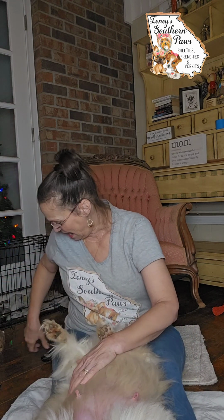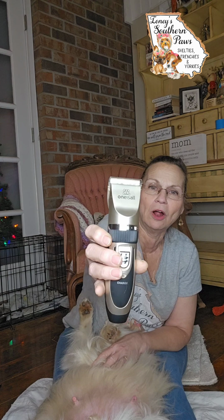Okay, all right, so she's big with baby, and I'm going to use this buzzer. This is a quiet buzzer because it's designed for dogs. It's rechargeable, so I don't have a cord to worry about being in the way. And all I'm going to do is gently shave this fur from straight up the middle of her belly to a certain point and around her nipples to clean that hair off. That gives the puppies a nice clean area.